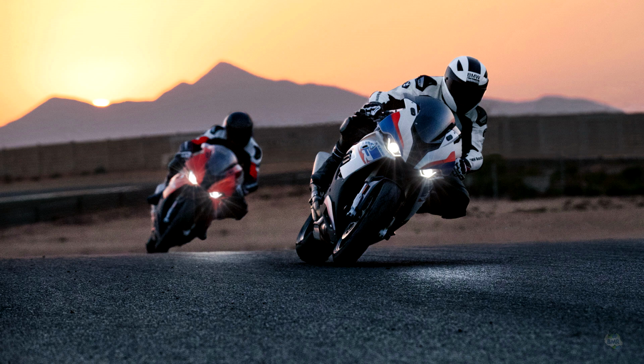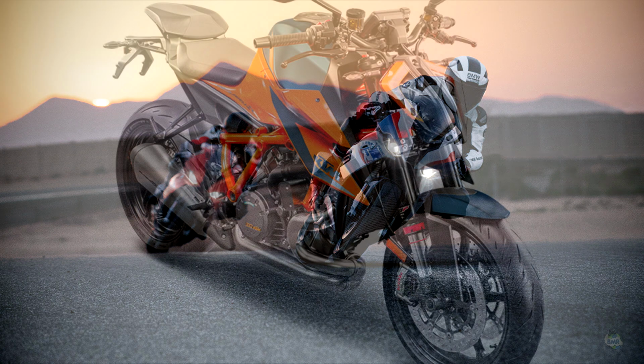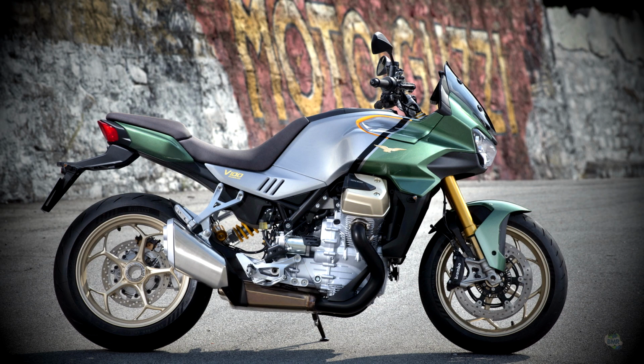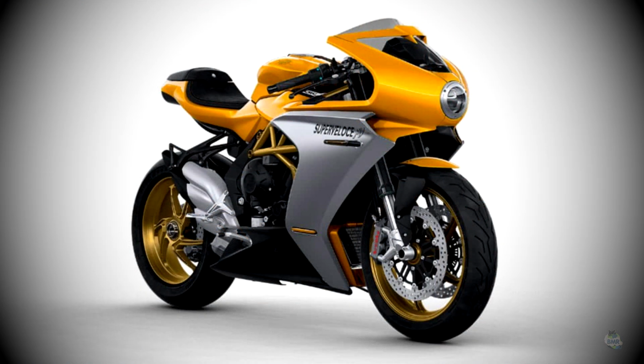But before we run away with ourselves, we do have to remember that in this price range, we also have bikes like the S1000RR, KTM's Super Duke, Aprilia's Tuono V4, and perhaps even Guzzi's V100 Centennial Edition with the same active suspension, and although not directly comparable, the 800 Superveloce, which I think will appeal for the rider who likes the looks on the RR.